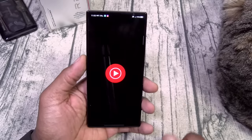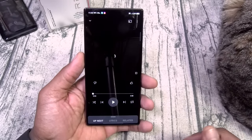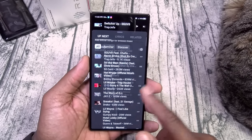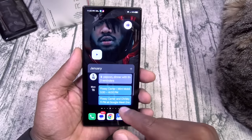Let's keep it moving. Now we'll take it over to some music. Okay, bong, just like that. Play some music, rock out. I love the YouTube widget also. I had the turntable widget. Real nice. Check my calendar.